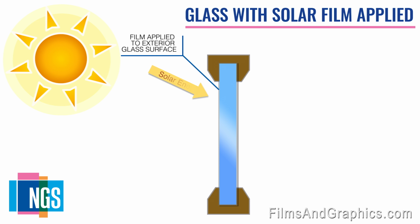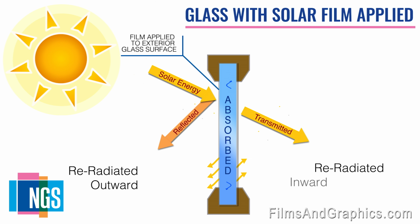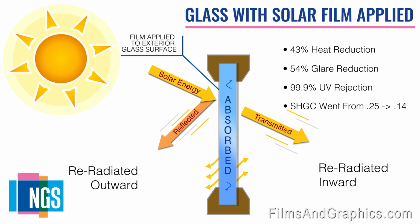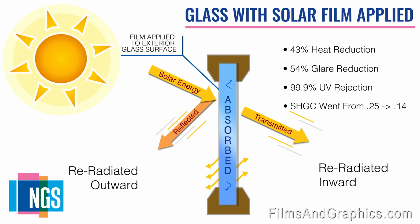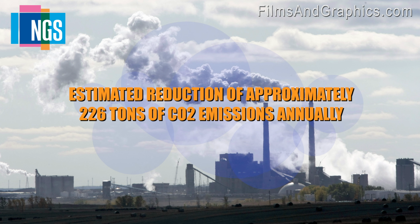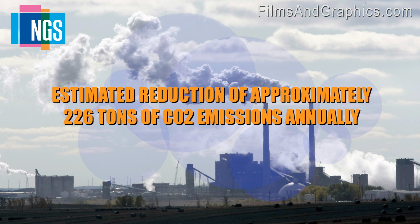It is the highest heat gain reduction to visible light transmission ratio of any product in its category. It reduced the heat gain by 43% and reduced glare by 54% without detracting from the beautiful views of all of this new glazing. As a result, it took the solar heat gain coefficient from 0.25 down to 0.14. And we modeled that it would take approximately 226 tons of CO2 carbon emissions out of the air annually for the airport. As a direct result of that modeling, we were able to get the airport an energy rebate from the power company.